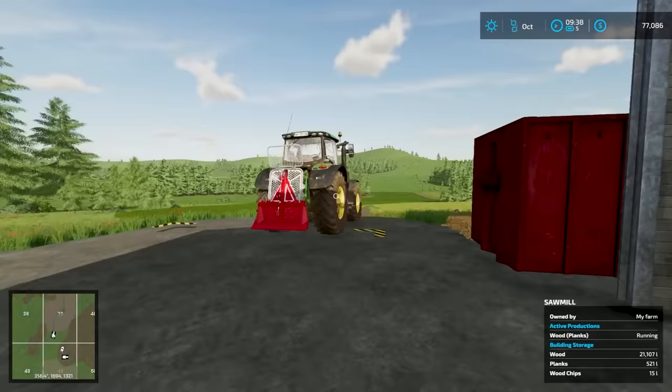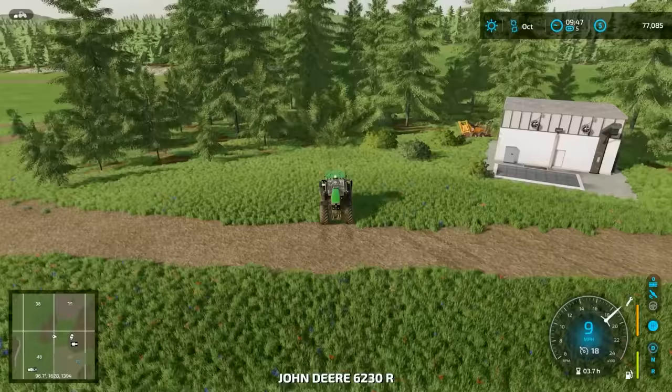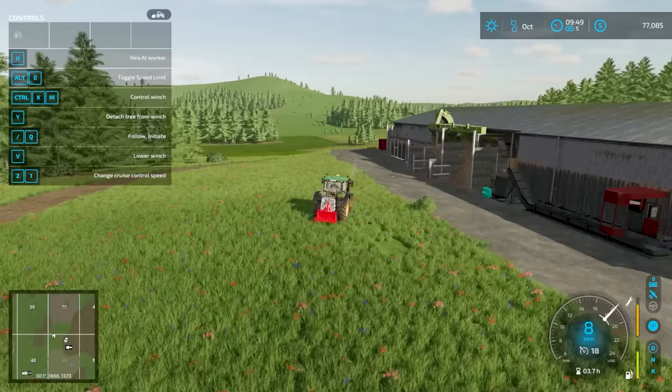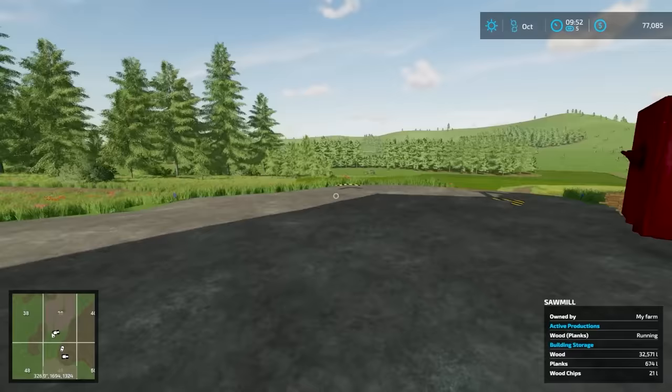Done a couple trees at this point, and it looks like 21,000. Gosh, probably need to do two more. Let's do two more. All right, see if we got these two free enough. I think so. They're just pulling real slow. Some heavy ones. I always forget how to do this. Control M, or is it K? All right, 32,000 should definitely get us through a couple months. So let's go ahead and take a nap.